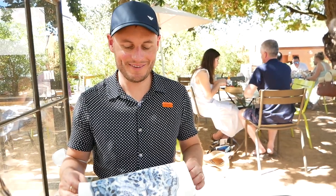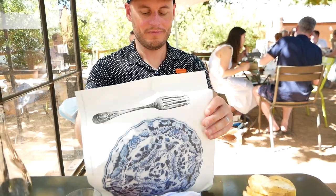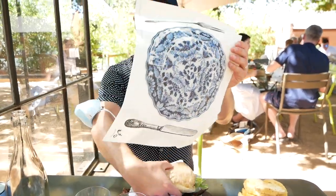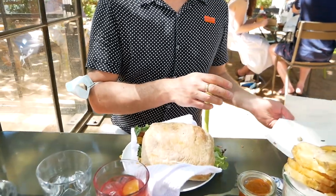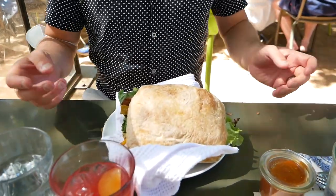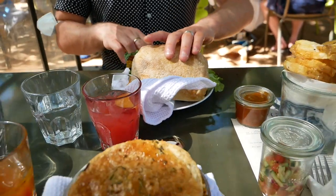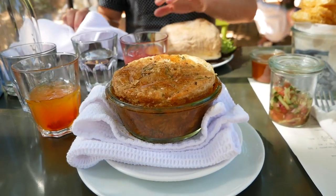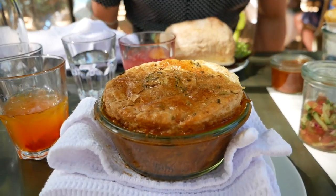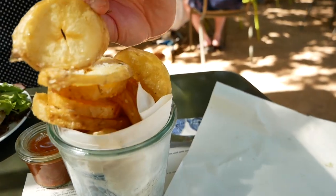Food's arrived. Wow. You're unwrapping. That's a big sandwich. Wow, that looks beautiful. And I've got a Moroccan beef pie. And look at these chips. Huge. How beautiful.